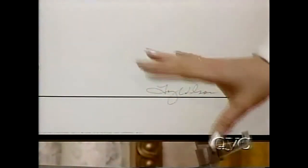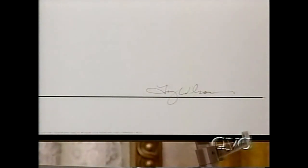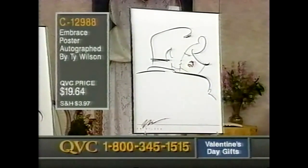Okay, we're going to give you a look at all three, and then we'll talk about each one. So let's look at Embrace first. That is the signed one. That is Embrace, and this one is what I'll call a vertical. It runs north to south. It's long, so if you want to put it in a certain area of your home, bear in mind your space. It happens to run 32 inches from top to bottom, 24 inches wide. The woman has red foil stamped lips. This is a 500 limited edition.